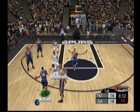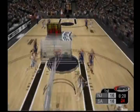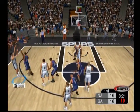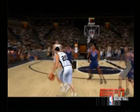To Kittles. He's doubled up. Kidd sails in, hits the front iron and in. You can't shy away from the spotlight when you're a star, Fitz, and this guy certainly doesn't. The Spurs are at the controls. For three. If it's ESPN Basketball, you know we're going to give you the best replays.